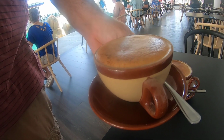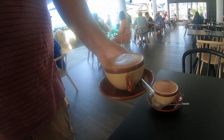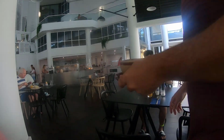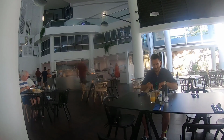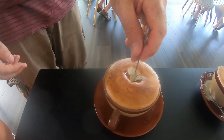So you can order a cappuccino included with your breakfast buffet, but I have a mocha and mochas are not included. So we're going to take the cappuccino over to the stand over there that has waffles at it with hot chocolate, and we're going to put the hot chocolate into my cappuccino. Thank you. Nice.